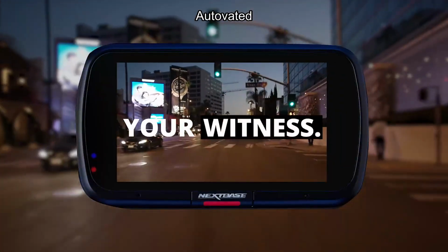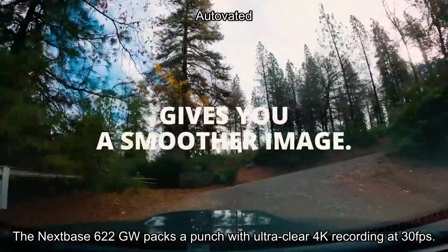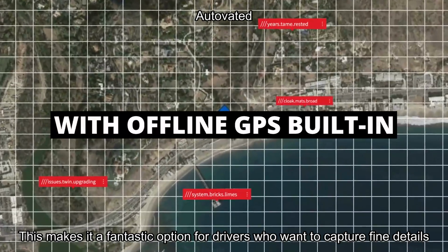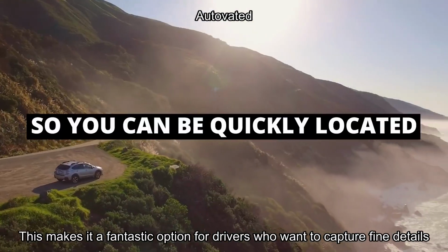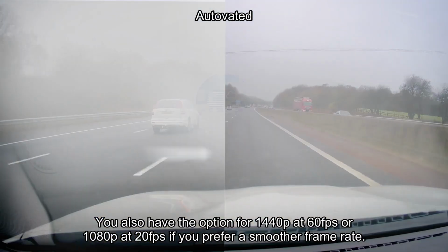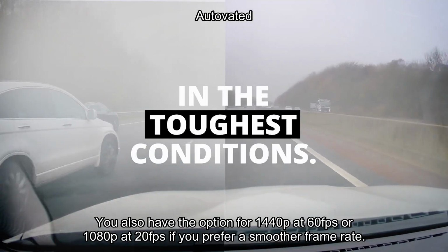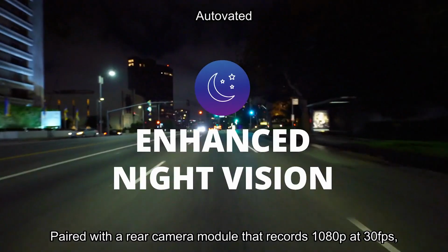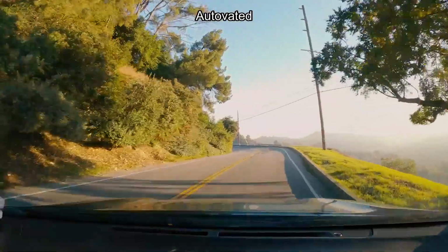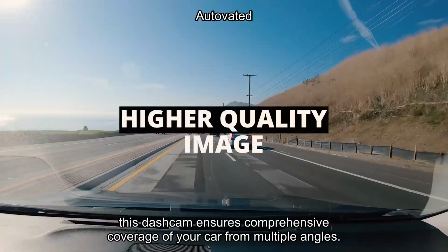Product overview. The Nextbase 622GW packs a punch with ultra-clear 4K recording at 30 FPS. This makes it a fantastic option for drivers who want to capture fine details such as license plates with utmost clarity. You also have the option for 1440p at 60 FPS or 1080p at 20 FPS if you prefer a smoother frame rate. Paired with a rear camera module that records 1080p at 30 FPS, this dashcam ensures comprehensive coverage of your car from multiple angles.